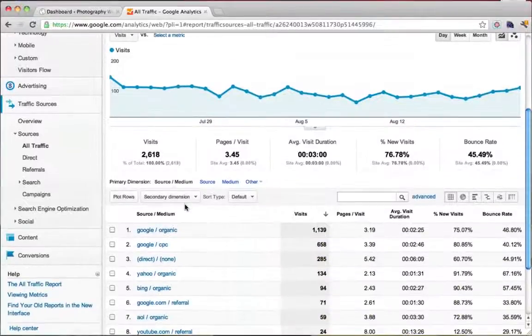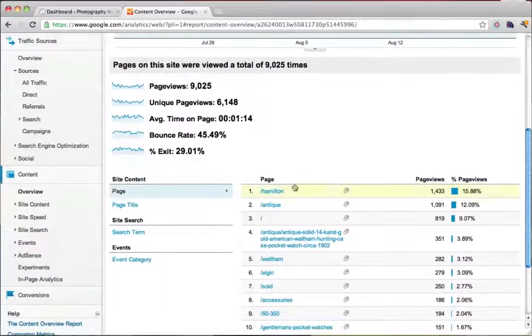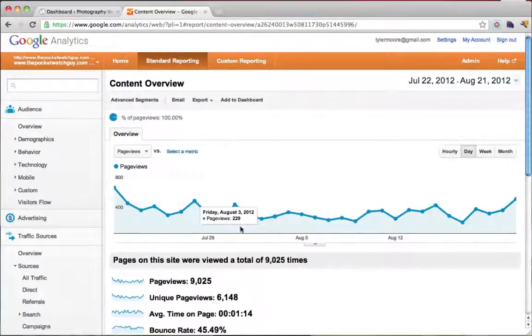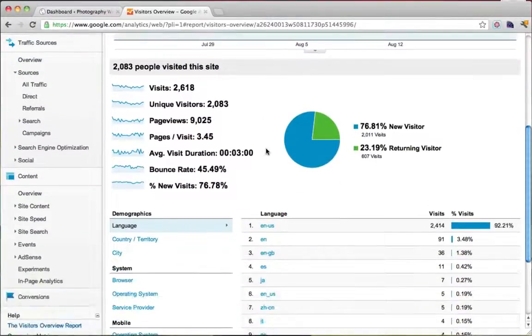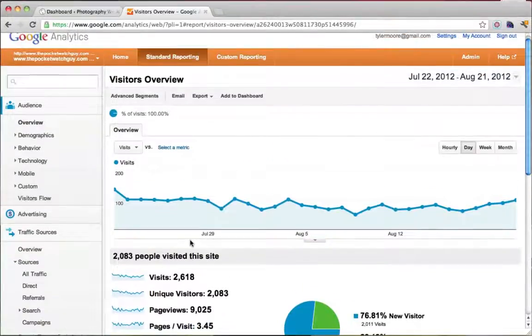It's so important. Google Analytics also shows you what content people are interested in. So are they interested in the Hamilton pocket watches, or are they interested in your store or your gallery? This really gives you a lot of insight into what people are doing. So Google Analytics is very robust. There's a lot of things to learn and see, but the simple things are pretty easy to understand. It shows you how many visits you're getting a day and how long people are staying on average, and how many pages each person on average visits. So knowing things like that really helps out.